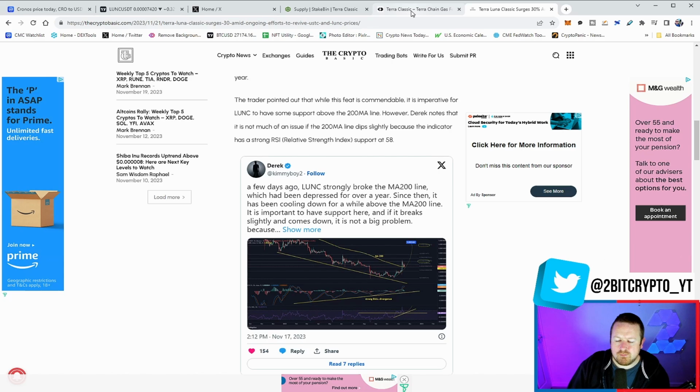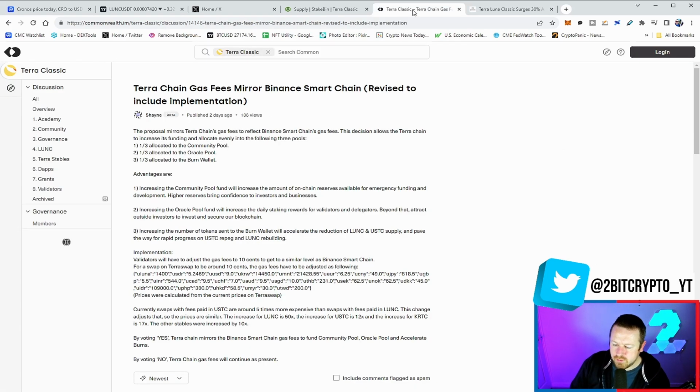So what have we got that's going to change that? Why are we going to suddenly start to see that move? Well, what's good about this is we are still seeing the community trying to build and trying to innovate in terms of what we can do, this being one of them. Terra Chain gas fees, Mirror, Binance Smart Chain, so moving an allocation to that community pool, Oracle pool, and the burn wallet to continue that narrative.